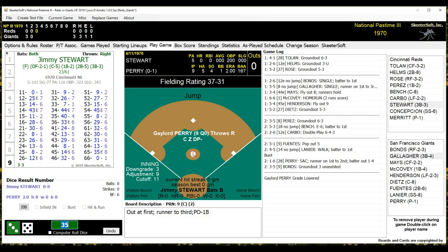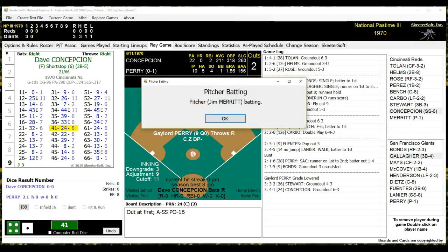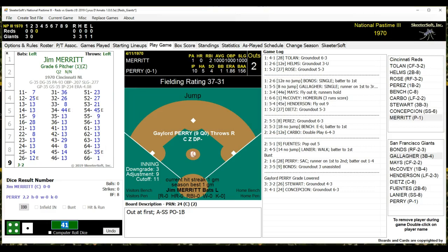Perry back out there. He'll face the bottom third of the Reds' order, Stewart, Concepcion, and Merritt. Stewart without a hit yet in 5 plate appearances. And make that 6 plate appearances as he'll ground out to second. So Concepcion up now. Concepcion hitting .222 with 2 runs batted in. And he grounds out to short. So 2 down with the bases empty for Merritt.